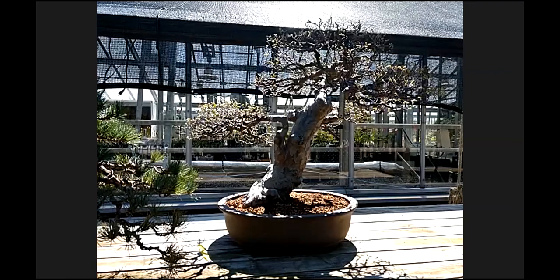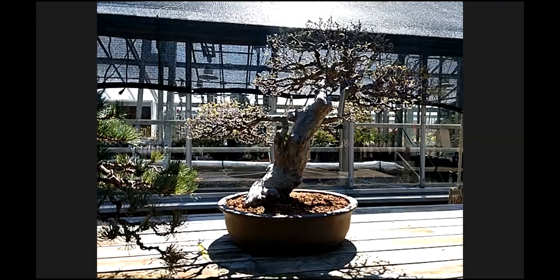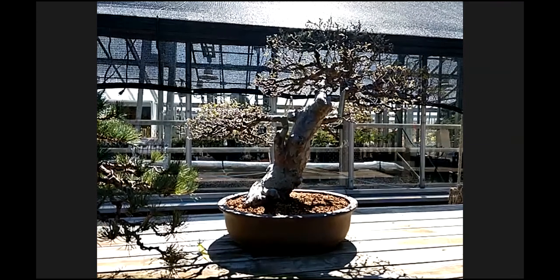And so the Chinese are actually accredited with being the first ones to put trees in pots. And we see that, even earlier, but what comes to mind right now is that we see evidence of that.